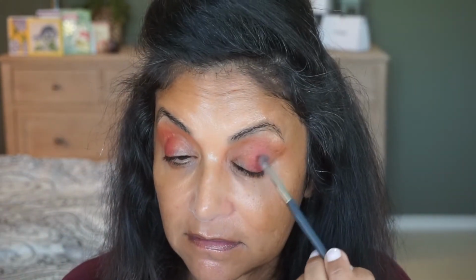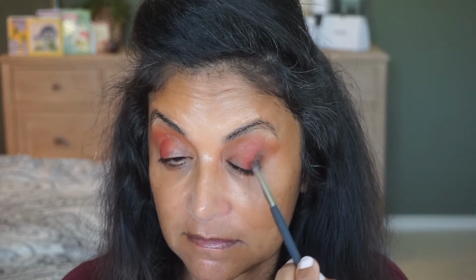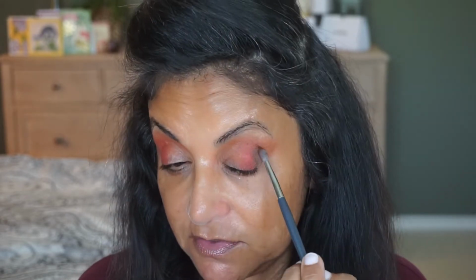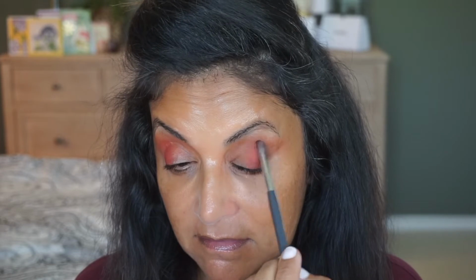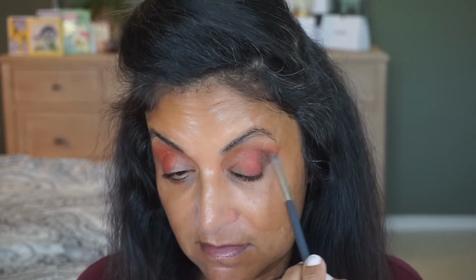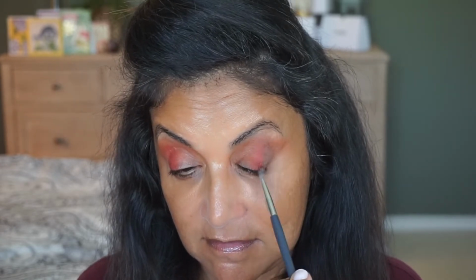Now let's go in with this deep shade. Let's put that in the outer corner. Yeah, this one does have a little bit of a sheen to it as well. But we'll just concentrate that in the outer corner. Now I'm going to try to use my finger with this middle shade just to kind of bring up the intensity here. Could be a mistake. But we're just gonna roll with it.